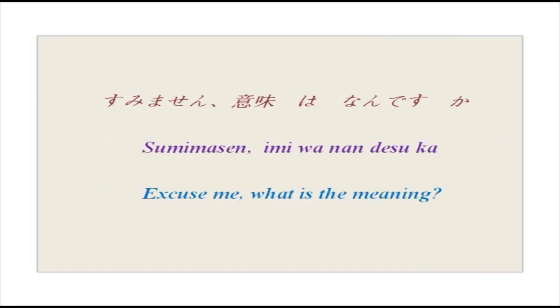Now, a very simple, useful expression. Anytime you do not understand or you do not know the meaning of the word that is being used, you can simply say sumimasen, which is excuse me. Sumimasen, imi wa nan desu ka? Very simply you can ask sumimasen, imi wa nan desu ka? Just repeat after me once please. Sumimasen, imi wa nan desu ka?